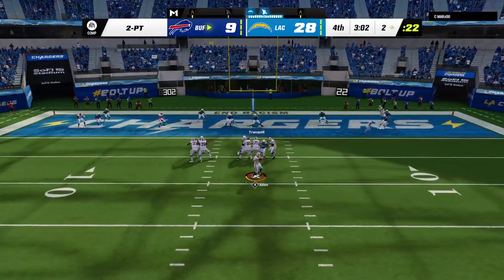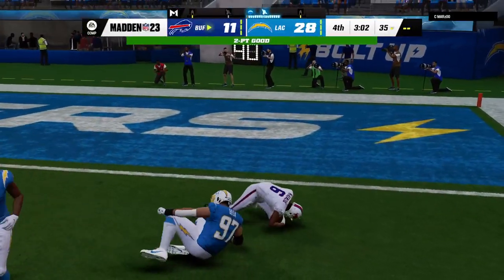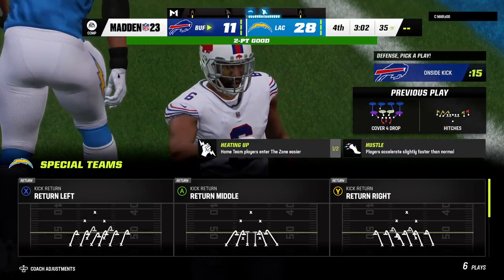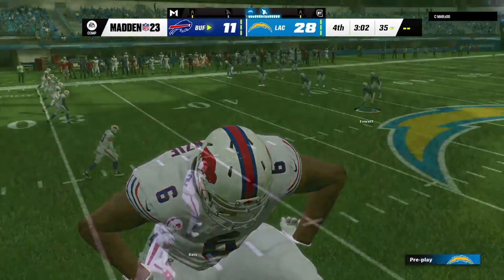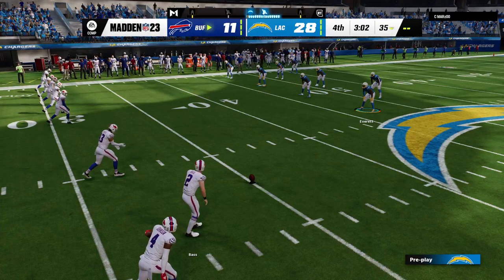Allen will try to throw for it. That's caught at the 1. And he's going to get into the end zone for 2. And they're back within 2 scores. Down 15 now. So still lots of work left to do. But here comes the onside kick.